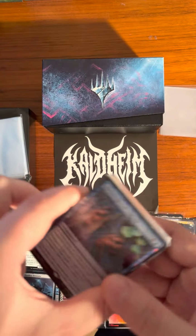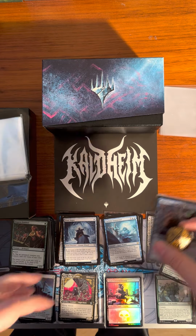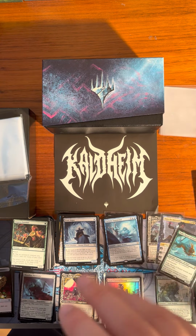And then, again, 20 lands, 20 foil, 20 non-foil. So 40 total. Thank you guys so much for watching. Sorry it got a little bit longer.